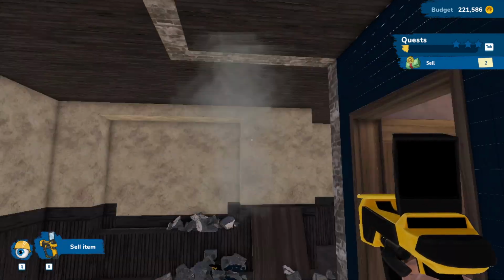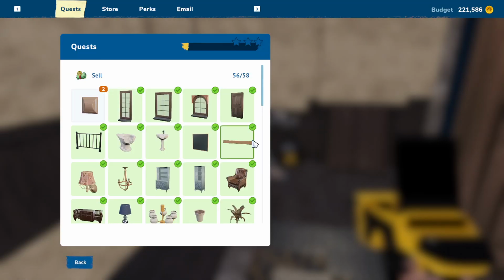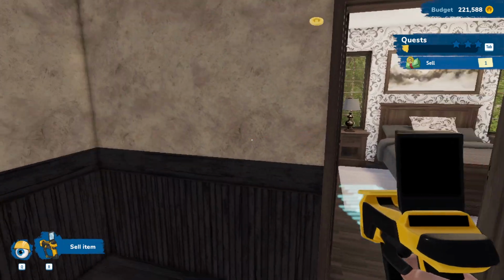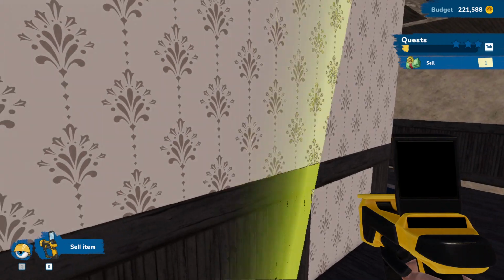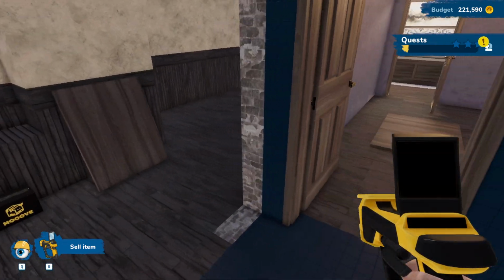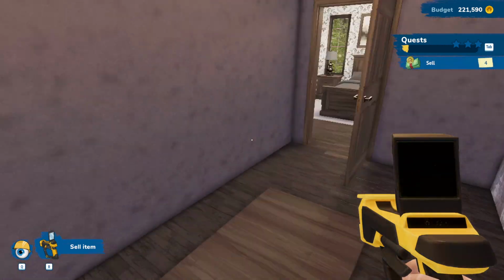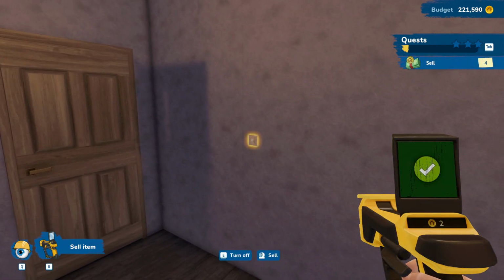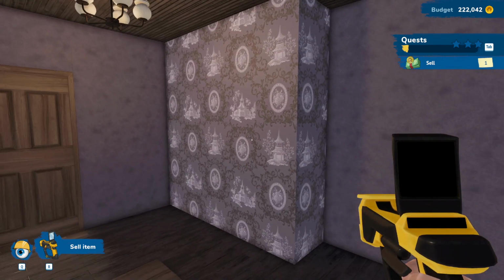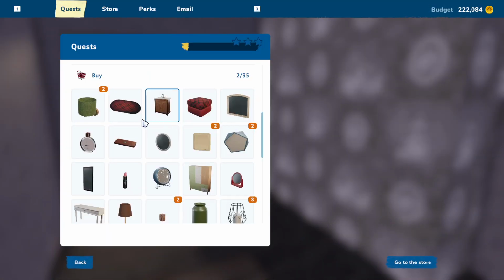Looks pretty good. We can sell that. What else do they want me to sell? 2 light switches. Not seeing them. Oh, there's one here. Okay. And then the other one is over here. That makes sense. Alright, well then maybe we will start in here. They want me to sell that and that. And this and that. Okay.